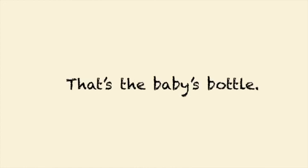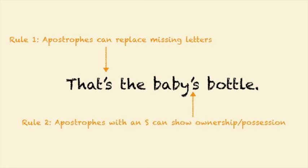And that's it. If you can master just these two rules, you'll always use apostrophes correctly.